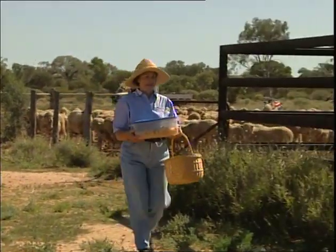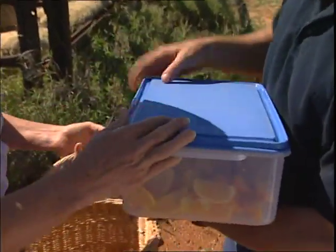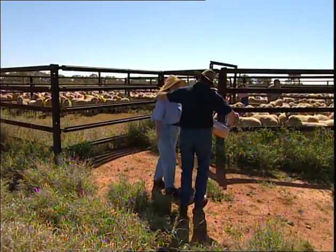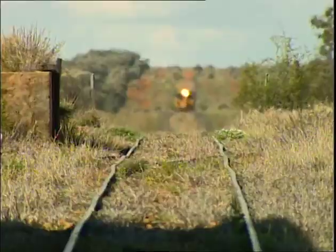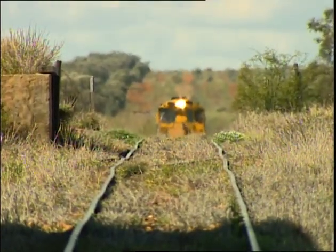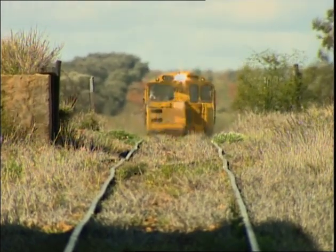Beautifully, all the way through to the end. Gee, it's hot work, this. Bill's wife, Margaret Ann, is a welcome sight, carrying fresh, juicy oranges straight from the homestead's orchard. Beautiful. Well, the line might be under threat of closure, but that still doesn't stop the train from running on time. 12 o'clock, right on the button.